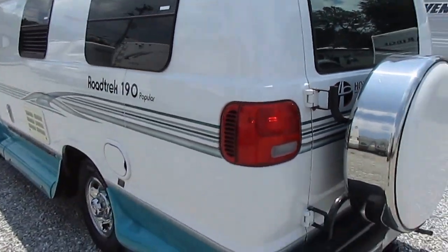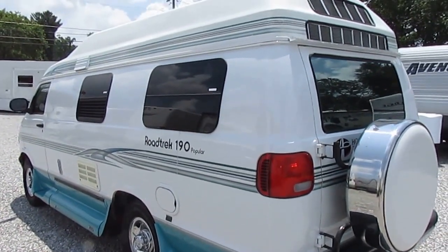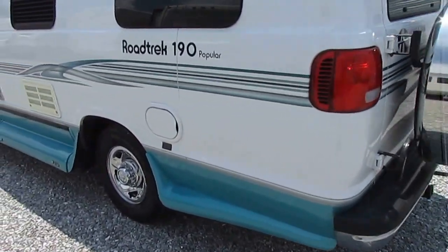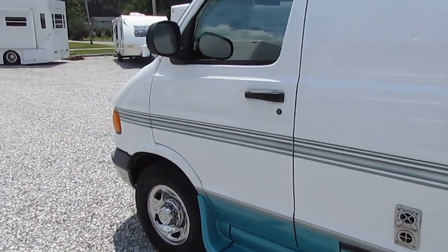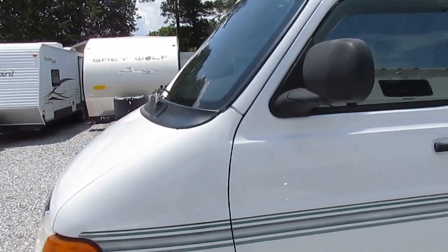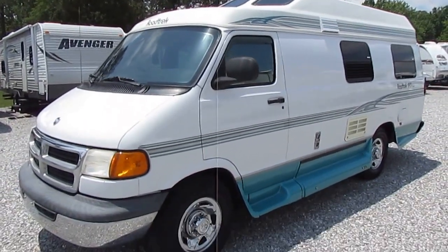You can see it's not beat up. It's not pinged or dented up or anything like that. Got the factory alloy wheels. The tires, like I said, they look great. I don't think you're going to have to worry about tires for a long time. The dash air is ice cold. The roof air is ice cold. I mean, it's got the skylights in it. It's a great looking van.